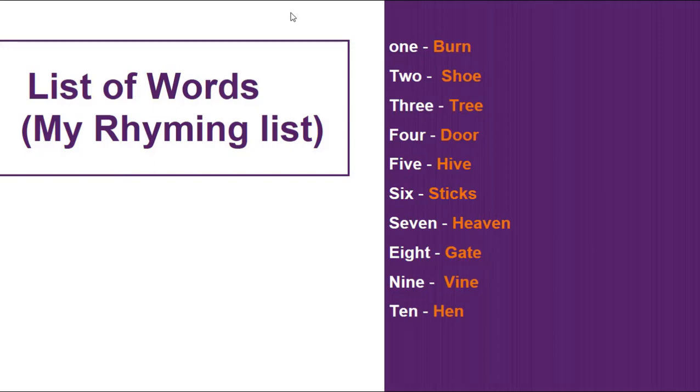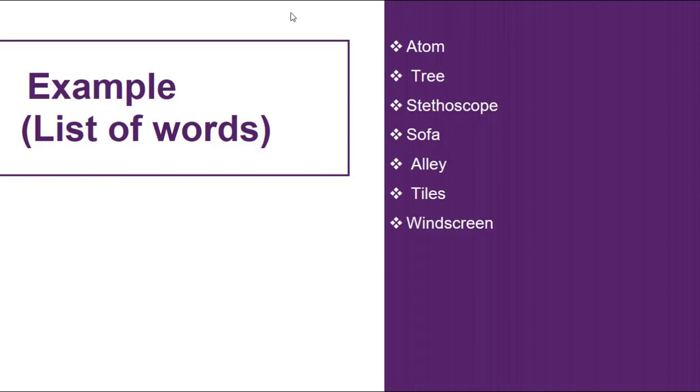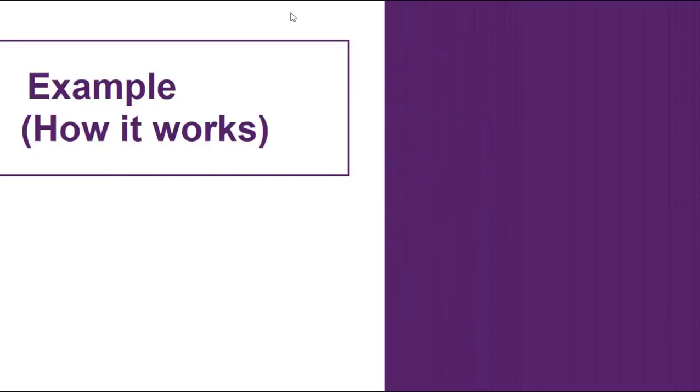Assuming you have been given the following list to remember: atom, tree, stethoscope, sofa, alley, tiles, windscreen, honey, brush, and toothpaste. This is how I will apply my rhyming list in order to remember this list.